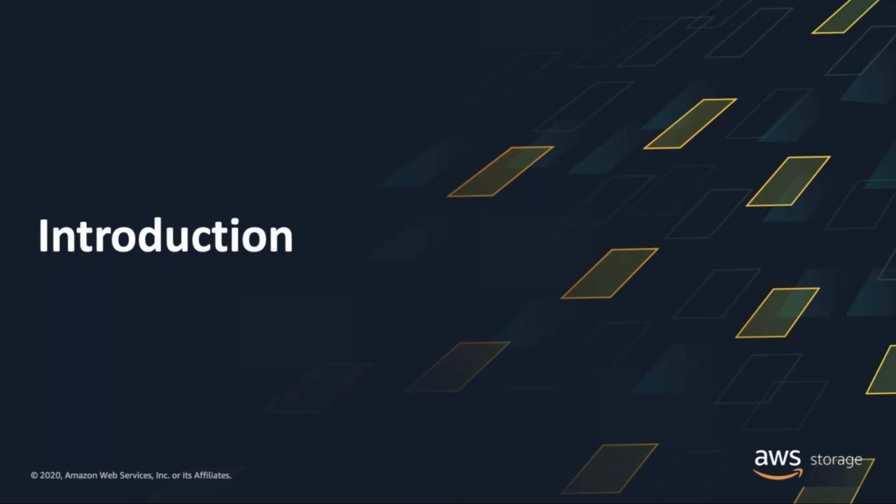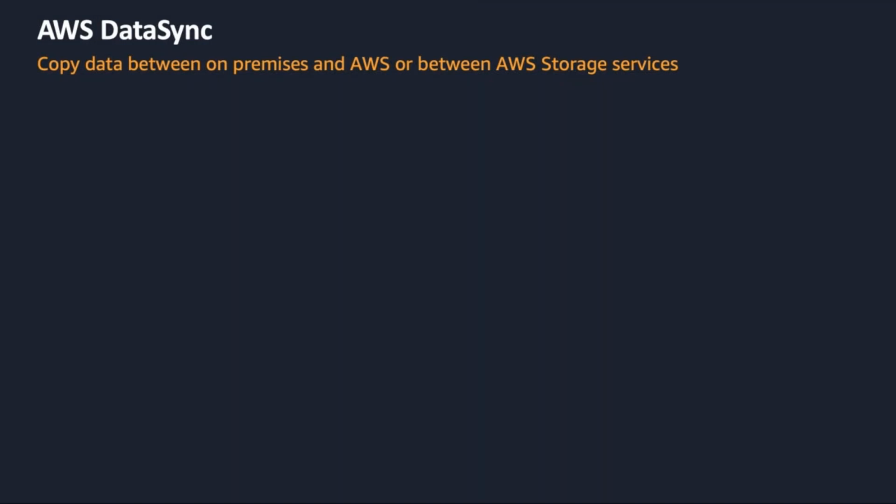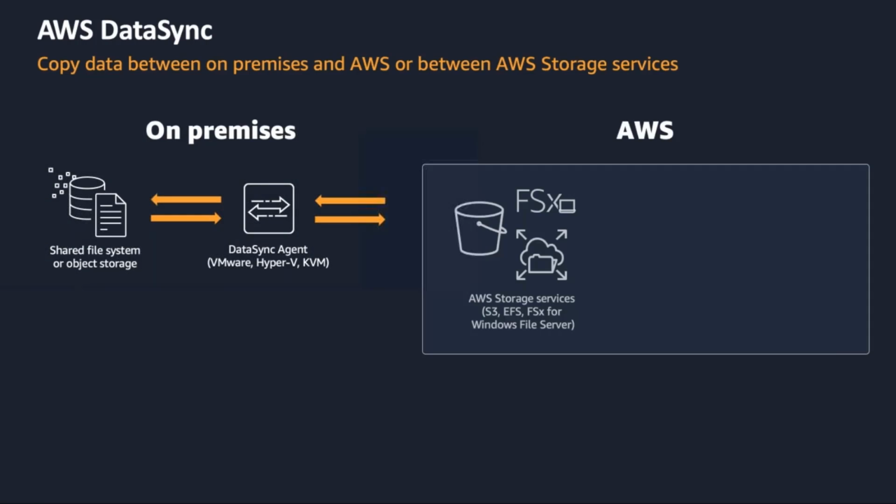So let's talk about an introduction to DataSync. How do you use DataSync? For a lot of our customers, they often start with copying data between their on-premises storage and AWS storage services. DataSync supports Amazon S3, EFS, or FSx for Windows File Server. DataSync agents are used to connect to on-premises storage through your local network using common storage protocols.